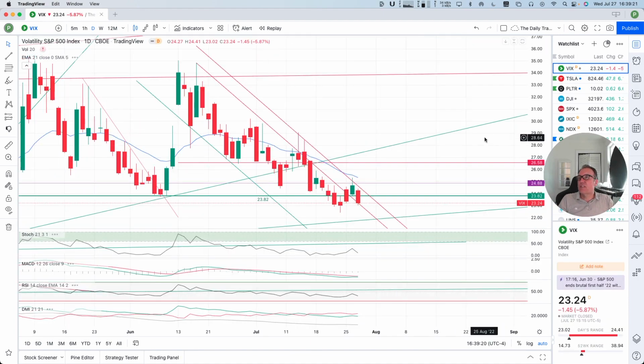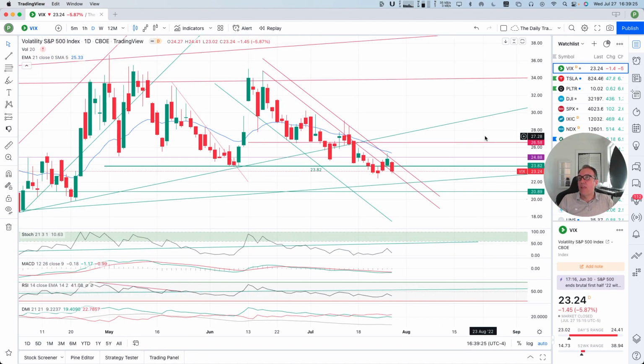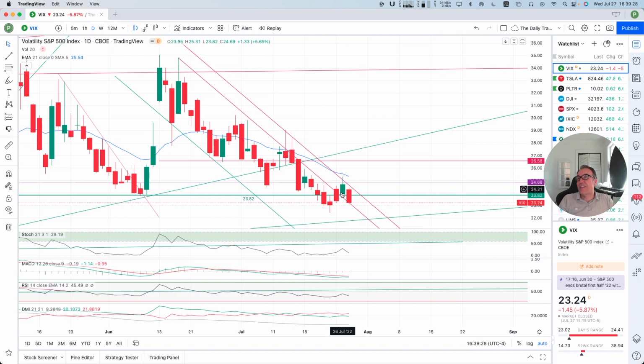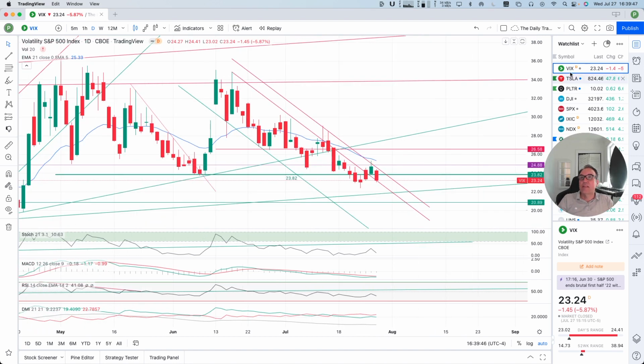Let's look at the VIX to try and see what the rest of the market has been doing. On Friday, we had the VIX that was getting higher and higher, possibly breaking our downward resistance for this downward trend of the VIX. Now we had an interesting drop in the VIX today, so that helped Tesla for sure.